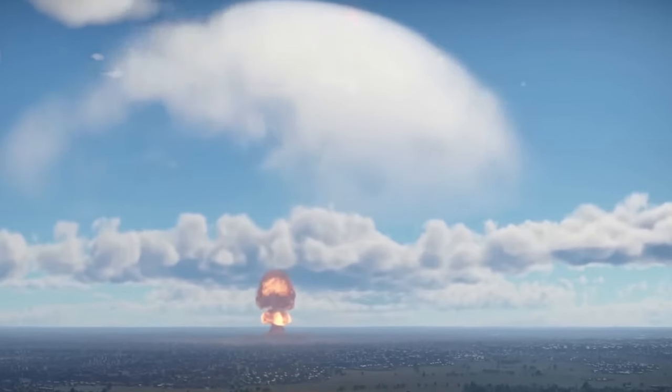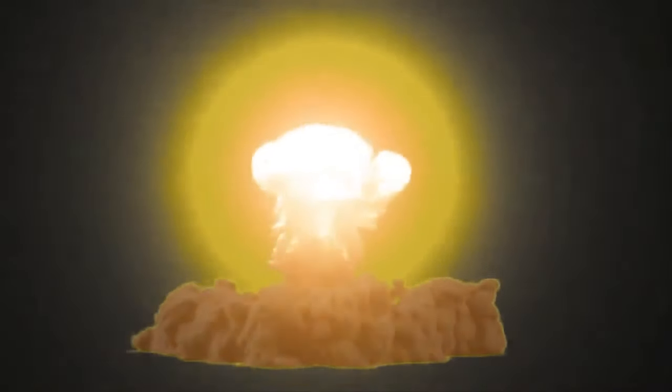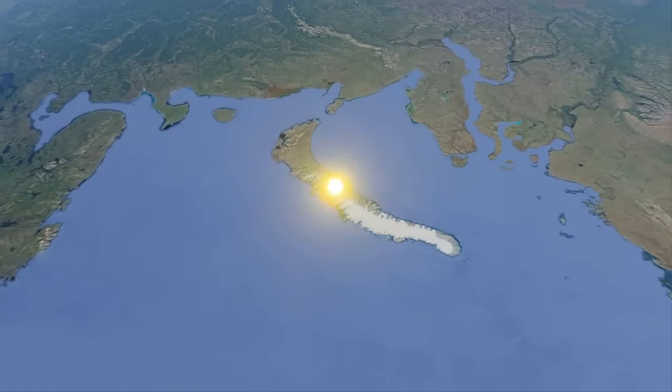As is well known, atomic and nuclear weapons are the most destructive weapons ever created by man. The most powerful bomb in the history of mankind at the moment was created and tested in practice in the Soviet Union, and it was called the Tsar Bomba.